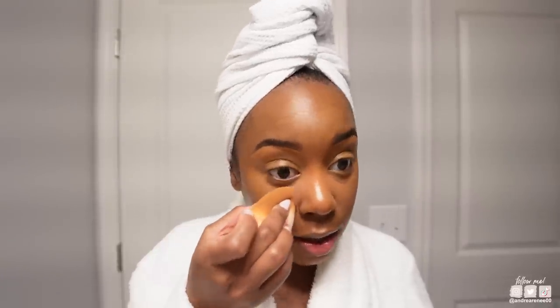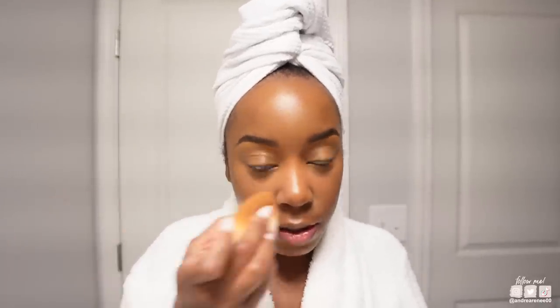That's another thing. At first I thought the pink setting powders would look pink, which is why I never really purchased pink setting powders. But after trying the one from Huda, seeing that it doesn't look pink on me, it just looks like a translucent setting powder, I loved it. And this is looking good. Wow, this looks good.